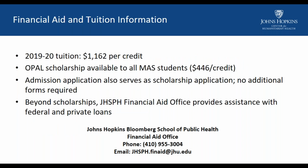So like I mentioned, the tuition at its current rate is $1,162 per credit hour with that $446 per credit scholarship. Those rates are reassessed each year. We usually do that in the spring. So, as you're moving through the application process, you would learn about that updated tuition rate if it does change. The great news about both of our scholarships, the OPAL and the Center for Humanitarian Health scholarships, is that your admissions application also serves as your scholarship application. So you don't need to submit any additional documentation.